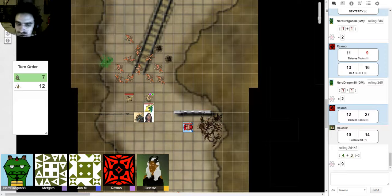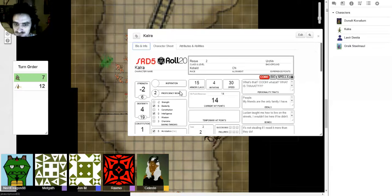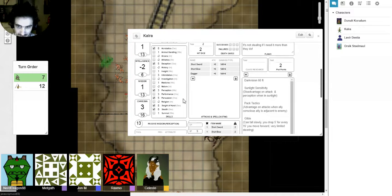Okay. John's character is going to be examining the bodies. Do I have to roll something? Investigation, yeah. This is precisely what investigation's all about. Investigating things. Weird concept.